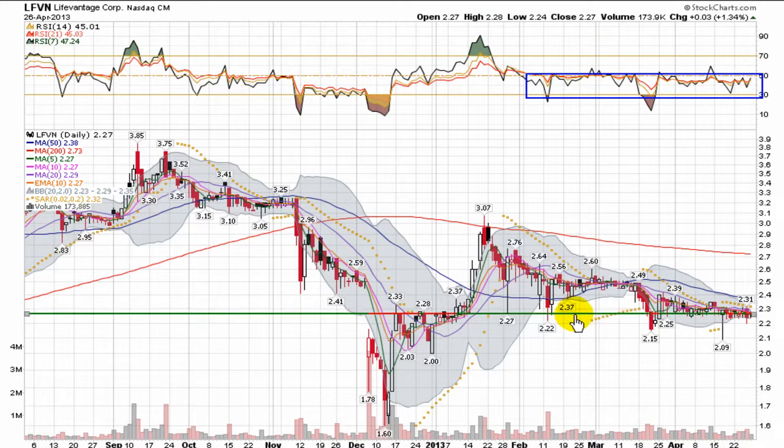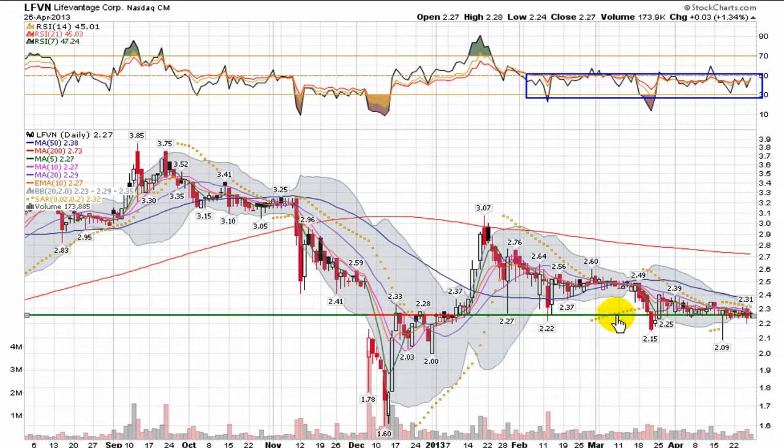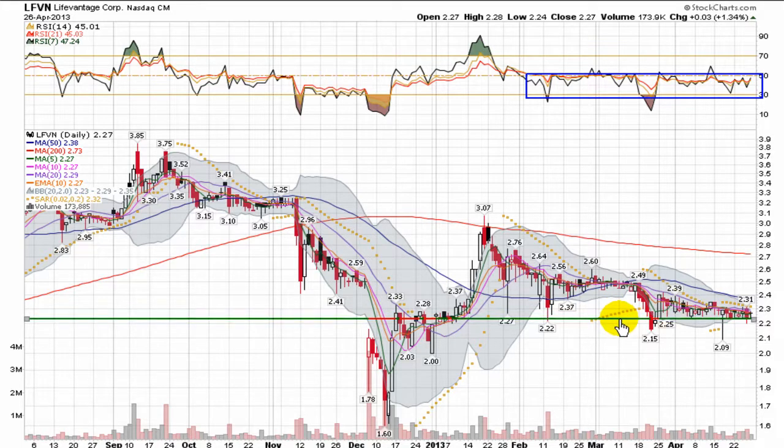Now, as I started this out, the big thing is the support level, and you can see right through here was the breakout point, right around $2.28. Stock price is just below that right now. We're going to call it just an area of support. I look at it two different ways. One, it's definitely an area of support, but I won't discount the fact that it's also a little bit of an area of resistance.